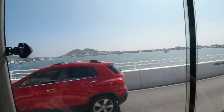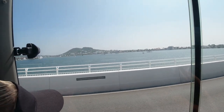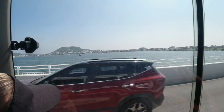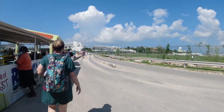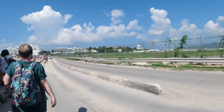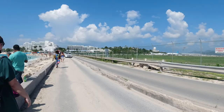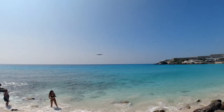Okay, now we have two planes on the ground. So far, international flight, we have American and JetBlue sitting at the terminal. So very shortly, we will have a couple more of those, and we should see Air France. All right, so we're here at Maho Beach, about to watch the plane take off. All right, here we go. Big one's coming in.